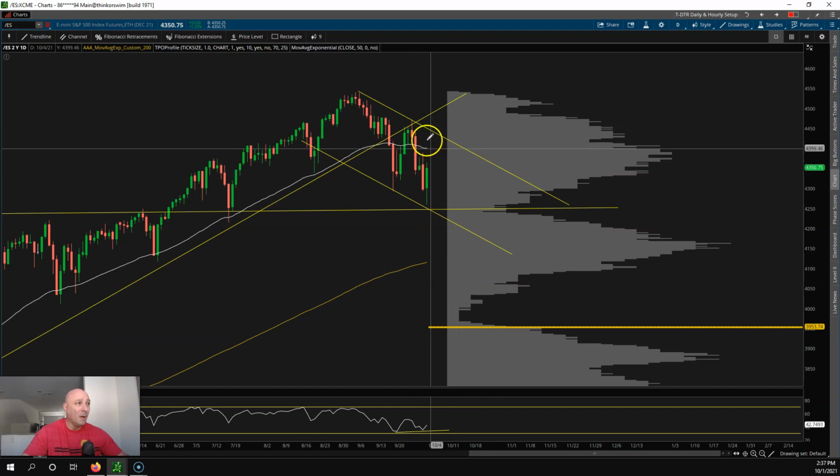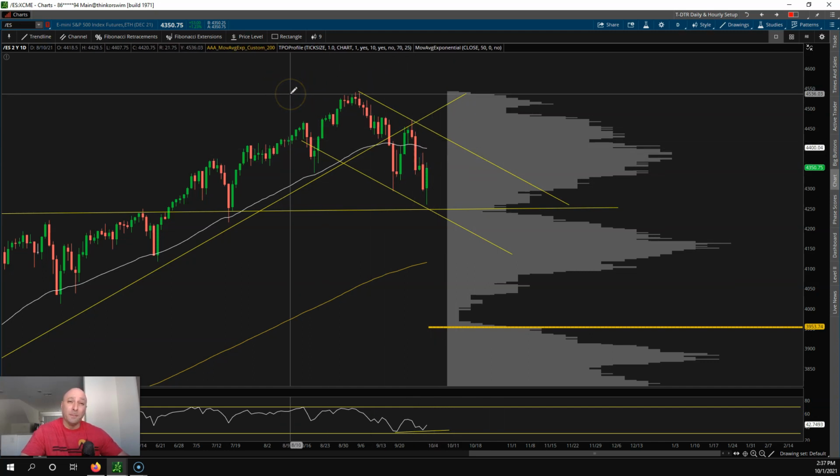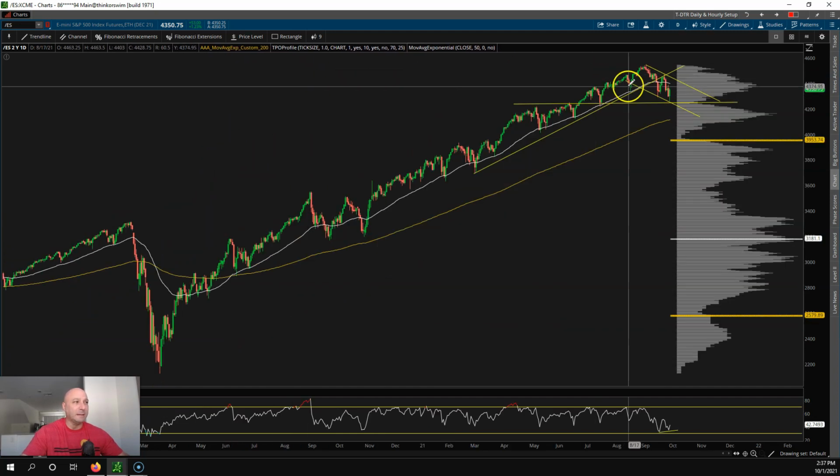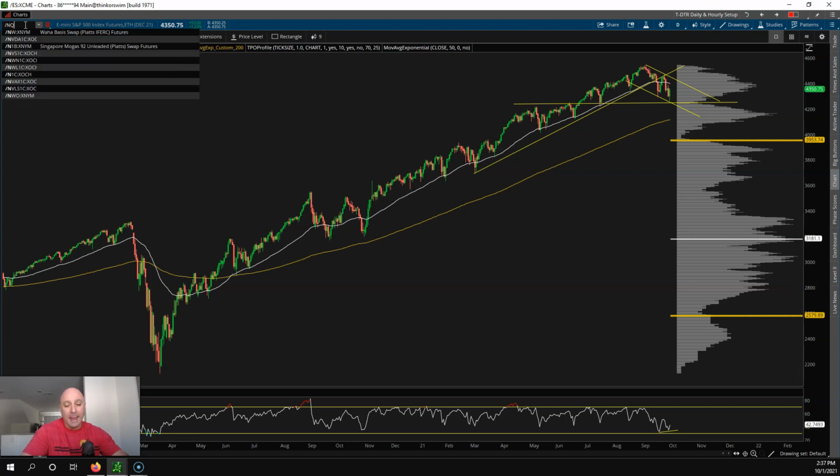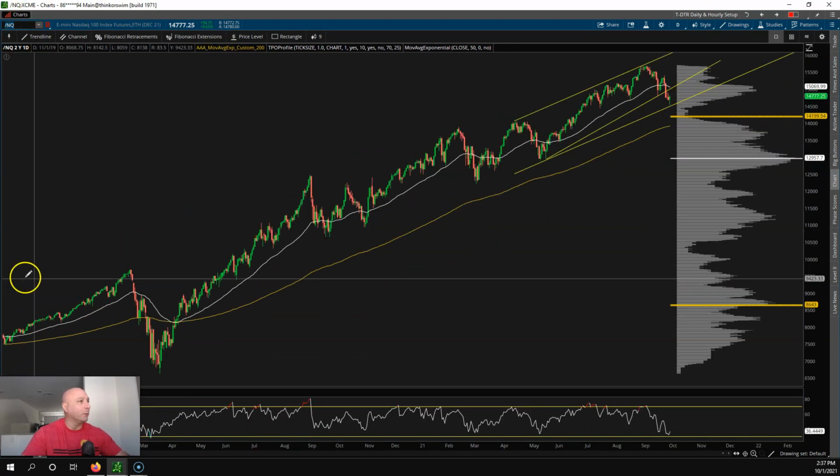So that's what I'm looking for, kind of bullish early into next week, barring any bad news, anything with the debt limit or stuff like that. But this divergence should work out. It is very powerful. I'm really not that bearish going into this week, but we will see what happens. Let's take a look at the NQ.